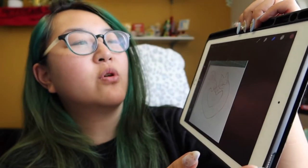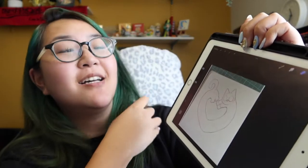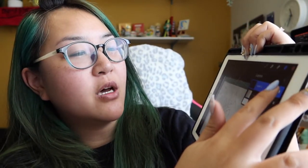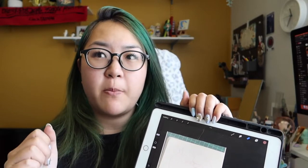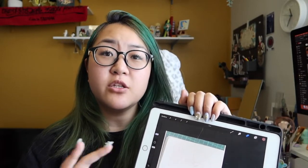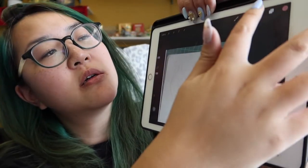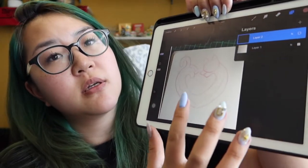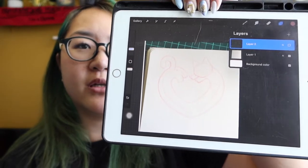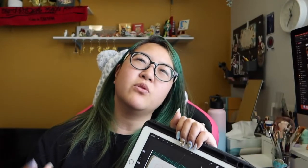I just want to show you a little bit, ooh, there's some cat hair in here. I just want to show you how I usually do my drawing. I usually do sketches on paper and pencil, traditionally, because I like the feedback from the texture of the paper.